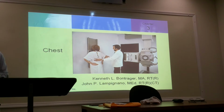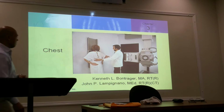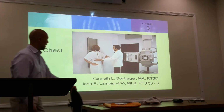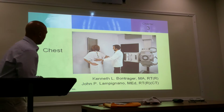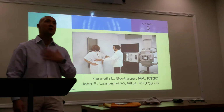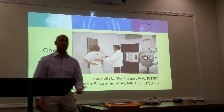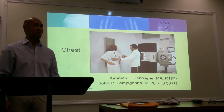You guys recognize Abraham Lincoln? Okay. I think that's Ken Bontrager, the author of the textbook himself, but I think he passed away about 2 or 3 years ago. Yeah, so that's him. And as technologists, you guys are lucky because you got the scrubs. As students, I used to wear slacks, a dress shirt, lab coat, and a tie. We were forced to wear ties. That's nice.